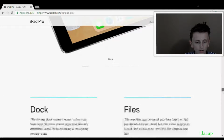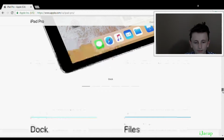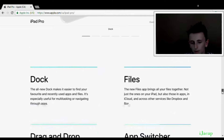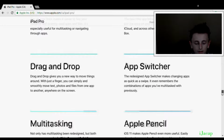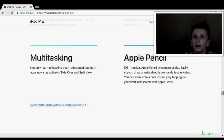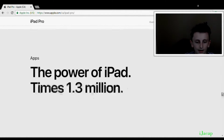The all-new dock, we've got find files easily and all that stuff, and multitasking is no problem. App switcher, again, you swipe up, you got a bunch of apps that you recently used that you can change between. Multitasking is very welcome. Thank you, Apple. I mean, we are people. We like to multitask. We like to get things done at the same time. We don't like to just do one thing at a time, and especially since Microsoft and Samsung and people like that are doing this, it's time that Apple stepped up their game as well with the increasing demand for multitasking.